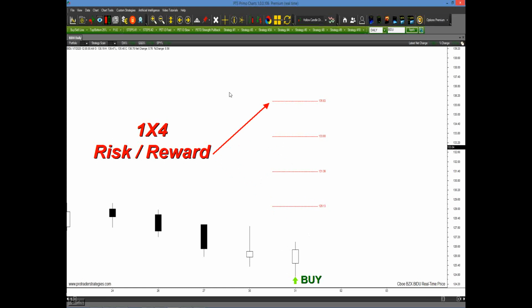All right, here's our only suggestion. Remember, these are just suggestions. You're in charge. You're making the decisions, not us. Our only suggestion is once you get up to level 4, we would suggest exiting the position entirely, especially if you're just starting to trade, because this is a point where the trend usually will start to change.